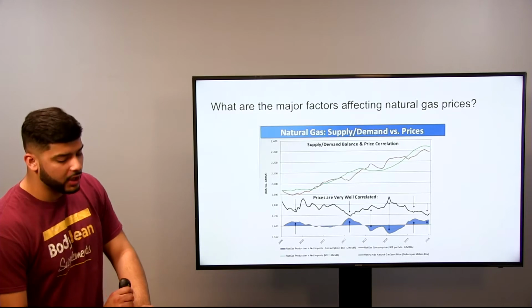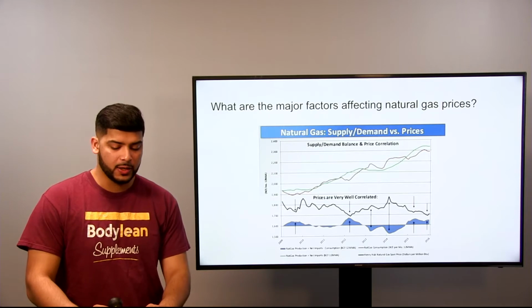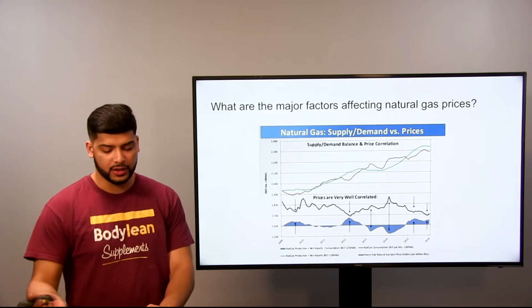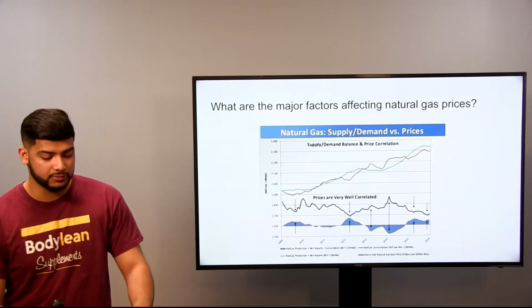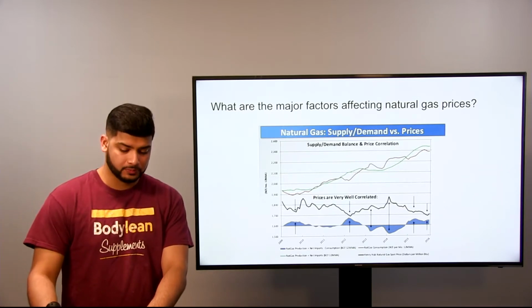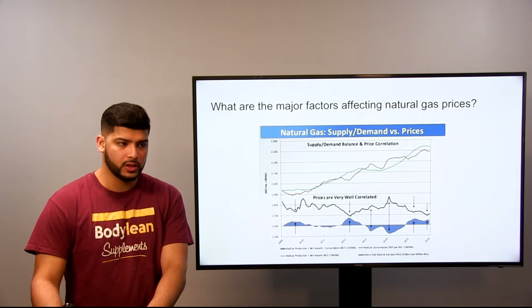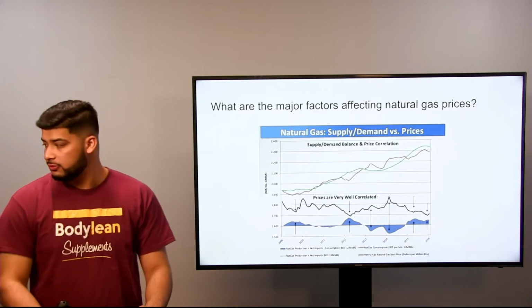Also, there are three major supply side factors that may affect prices: the amount of natural gas produced, the level of natural gas in storage, and volumes of natural gas imports and exports. Three major demand side factors that affect prices are variation in winter and summer weather, the level of economic growth, and the availability and prices of competing fuels.